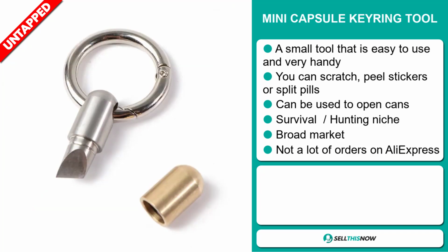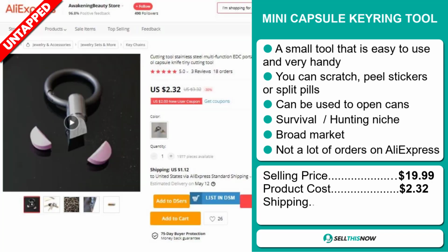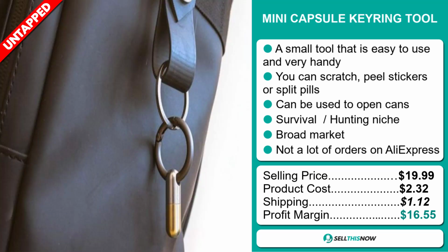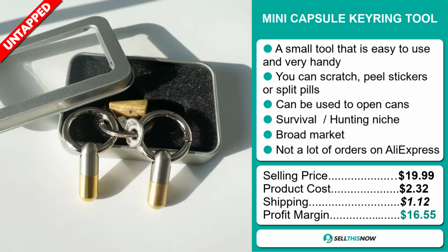Now the selling price for the mini capsule keyring tool is just under $20, whereas the product cost is only $2.32. Shipping will set you back $1.12, so you're looking at a very good profit margin of $16.55. Sell this now!